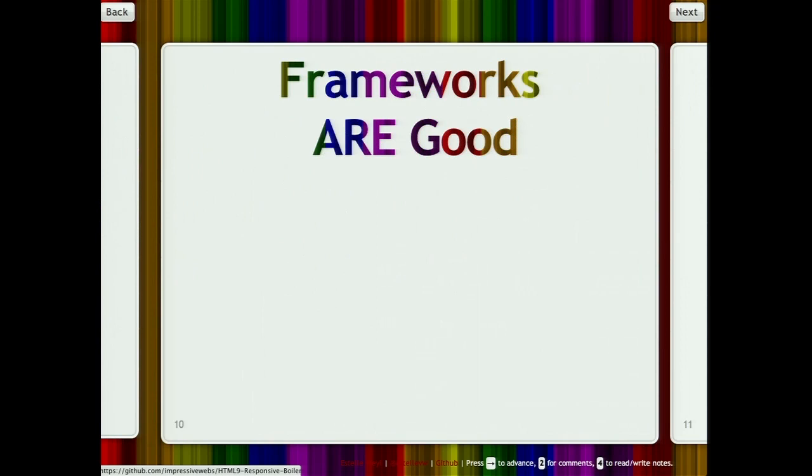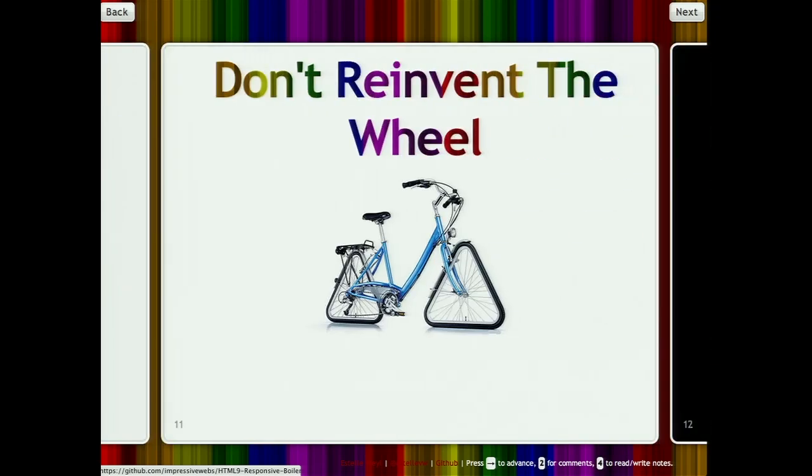So frameworks are good. It's important to not reinvent the wheel. So I'm not saying don't ever use frameworks. Definitely there's a need to use frameworks. You don't want to reinvent the wheel, so use a framework. But you don't want to reinvent the wheel, so don't create a 27th framework that we need to learn, so you can present it at a JavaScript conference.